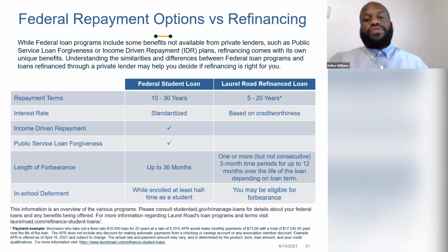The interest rate that you have on a federal loan is going to be standardized, and the repayment is going to be anywhere from 10 to 30 years. I know I just said up to 25 years, but it can be up to 30 years. And then with a private lender such as Laurel Road, the repayment terms are going to be as short as 5 years and as high as 20 years. It really depends on what you want to do.